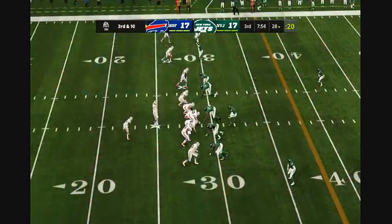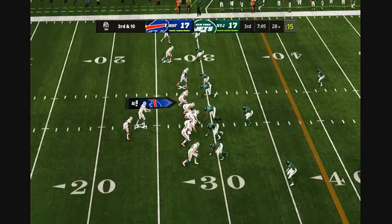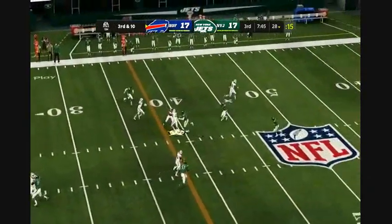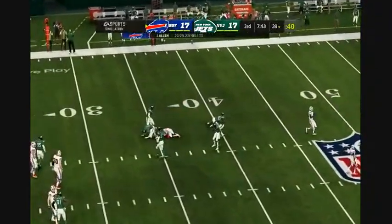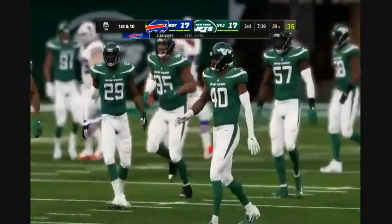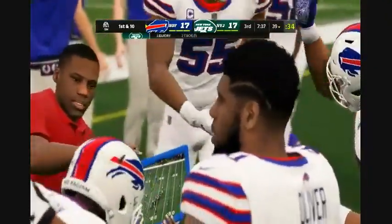So after the sack, Allen and the Bills with work to do on third and long. Working out of the shotgun. Here's Allen. And he finds Beasley. Complete. And he is going to have a Bills first down as they're able to get the third down conversion. 11 yards for number 11.